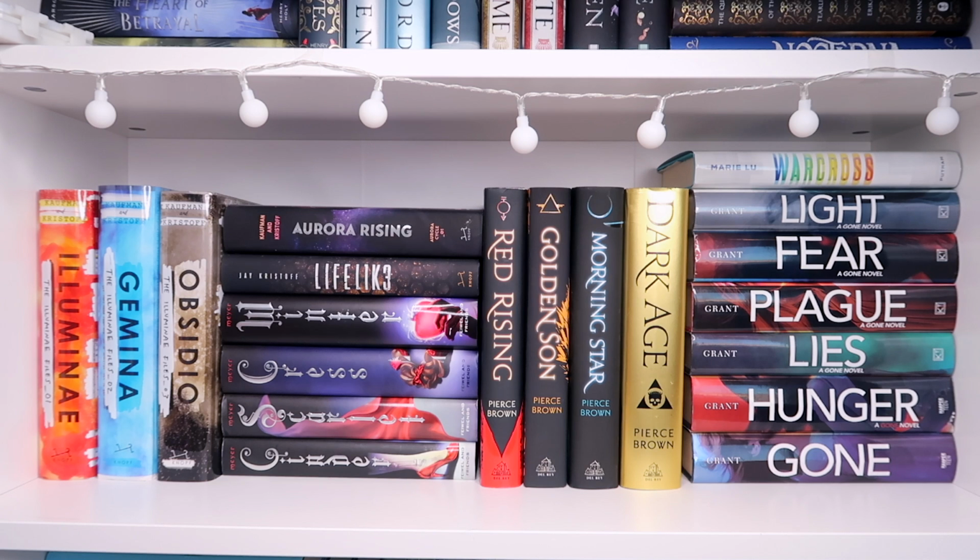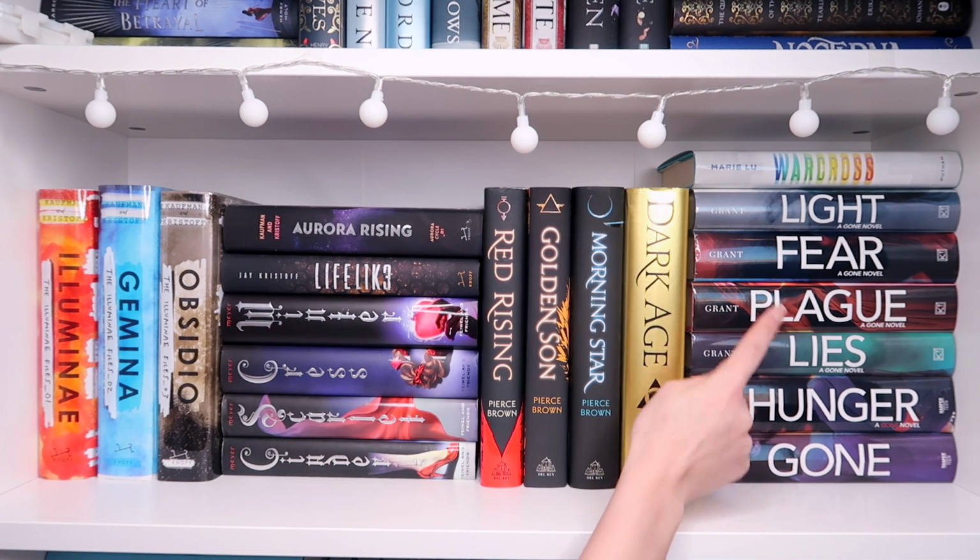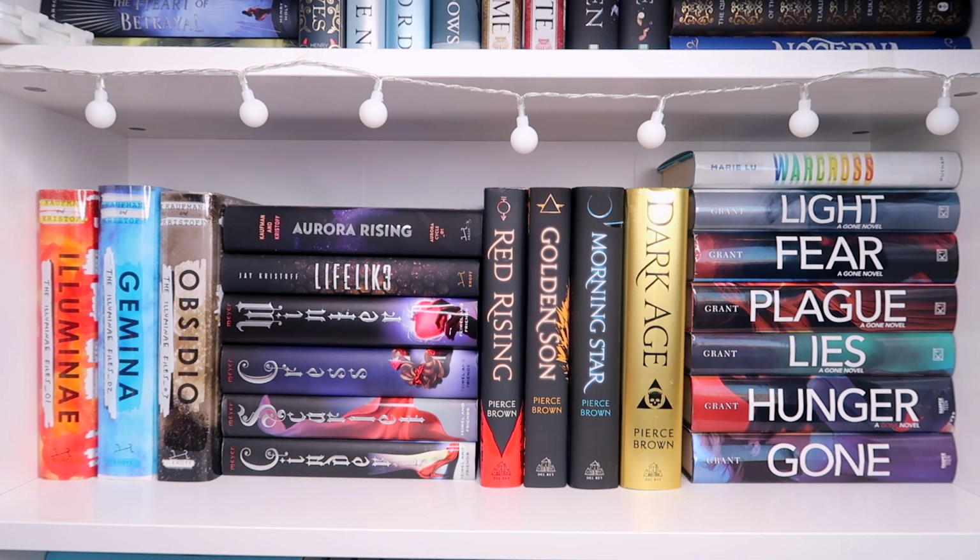And I read them so long ago, probably 6 or 7 years ago. And I remember I started it when I think Lies had just come out. So I had to wait for Plague, Fear, and Light. It's really good. It's just pretty dark. It's definitely a sci-fi, but it takes place in our world.